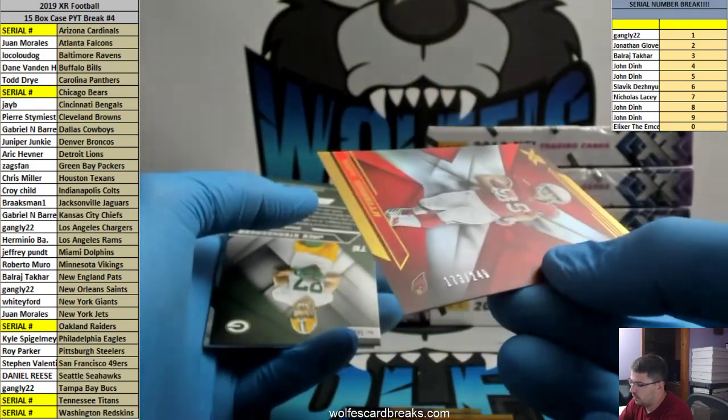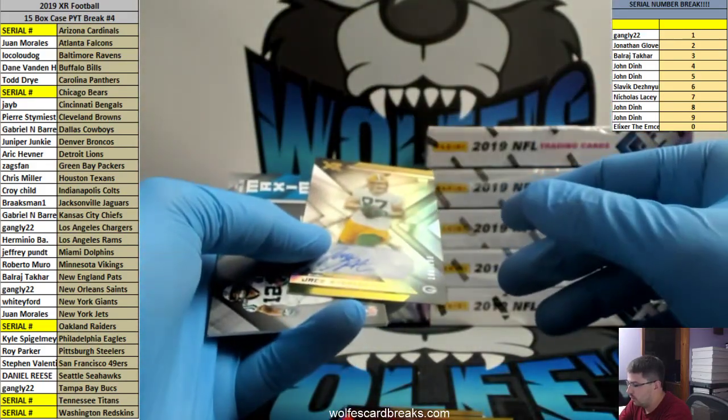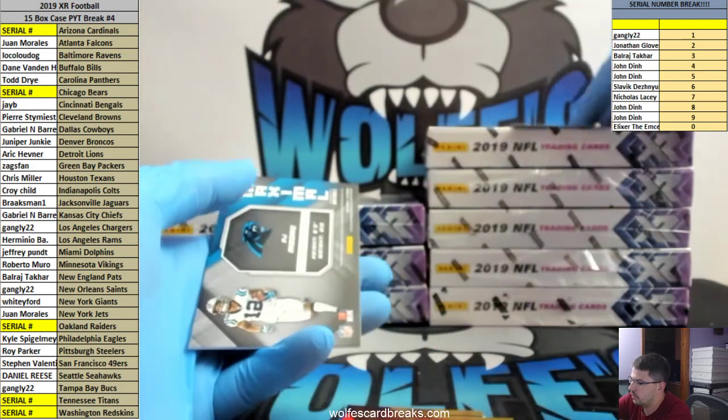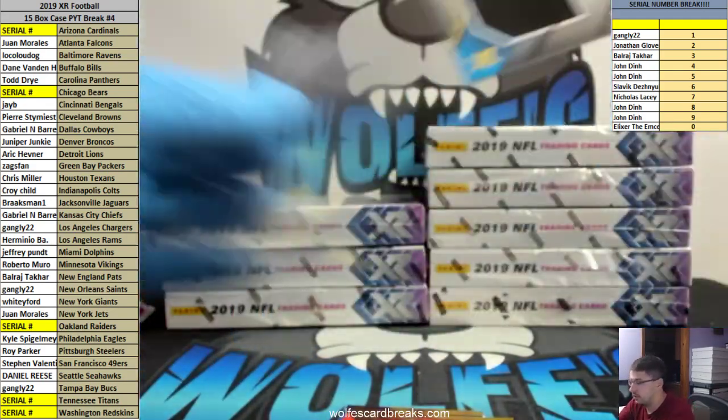/99. 173/249. 3 spot, Andy Isabella. /199, Sternberger, Green Bay Packers. DJ Moore, /41/99. Jersey.